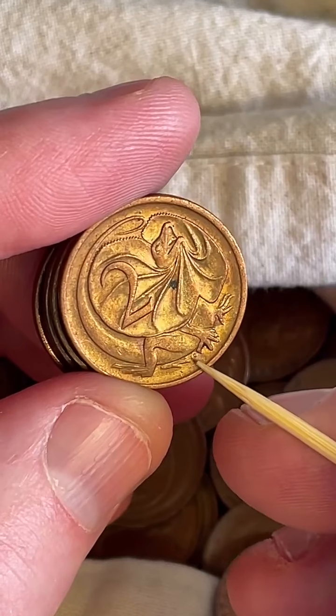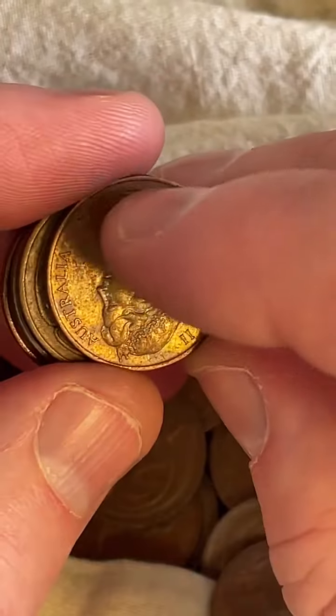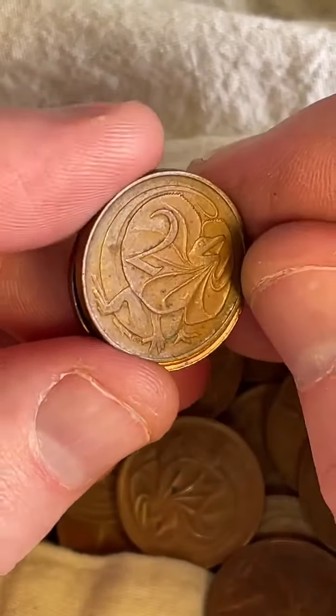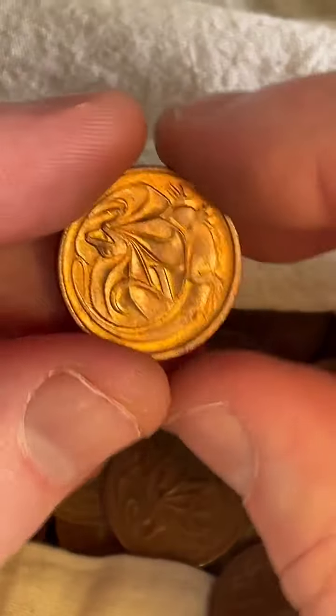Sometimes it's missing on the 1981s. I sold one of these just yesterday for $44. So a 1981 2-cent coin with that missing SD, bit of an error. 66s can have the missing SD as well. About $18 they can sell for.